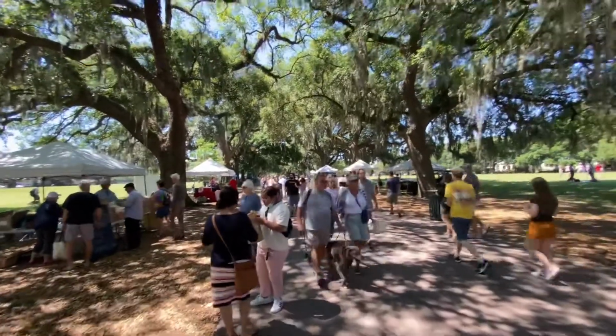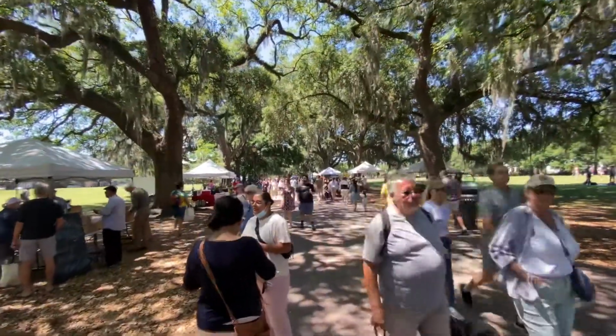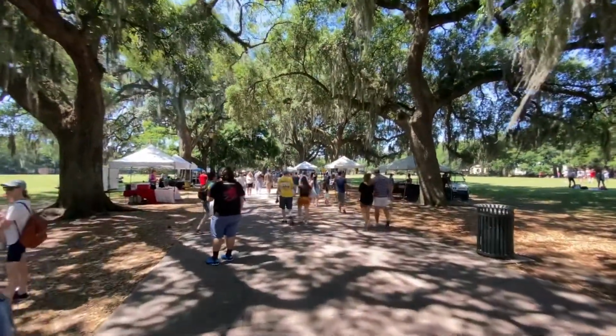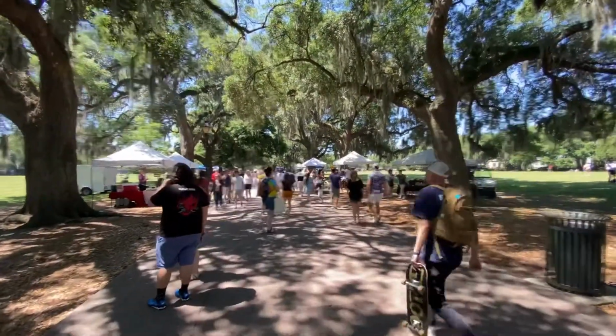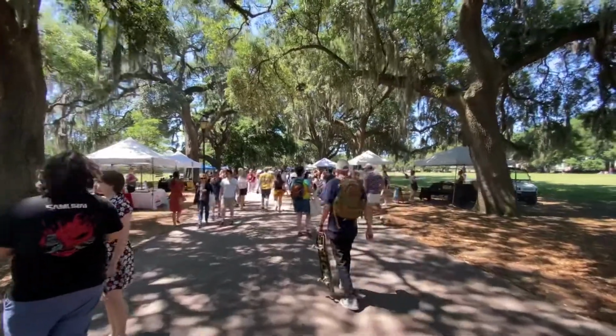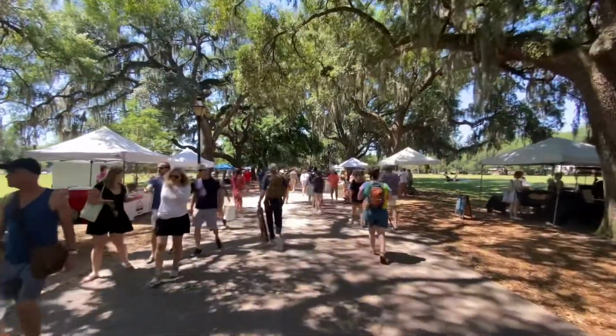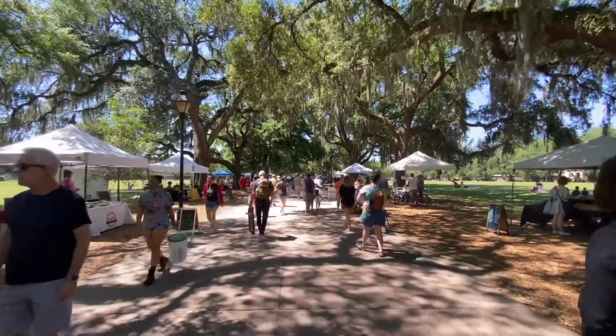The biggest and most famous park is Forsyth Park. This is a sprawling park. It has all sorts of beautiful trees. There's a lot of people there too. Most people think of this park, they think of the water fountain that's there. And you can take some pictures. There's vendors on Saturday that you can buy things from as well.